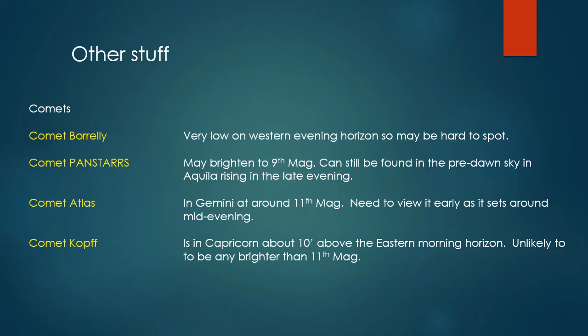Comet Atlas, currently in Gemini, around 11th magnitude. You'll need to view it early in the evening, as it sets around mid-evening. And Comet COPF is also in Capricorn. It's about 10 degrees above the eastern morning horizon, and it's not likely to get any brighter than its current 11th magnitude.